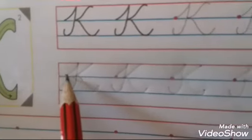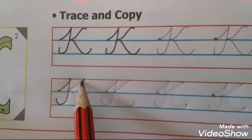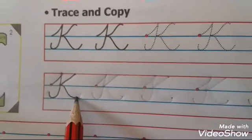On the dot, take it to the first line. Bring it to the third line and a turn. Leaving a small space, point the pencil on the first line and take it slant towards the second line. And again a slant towards the third line.